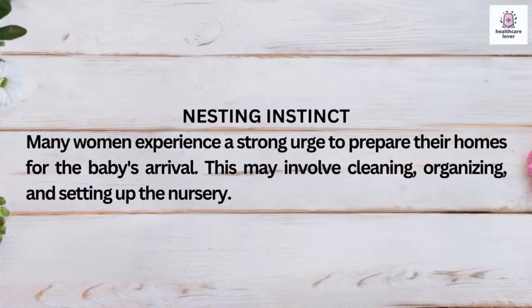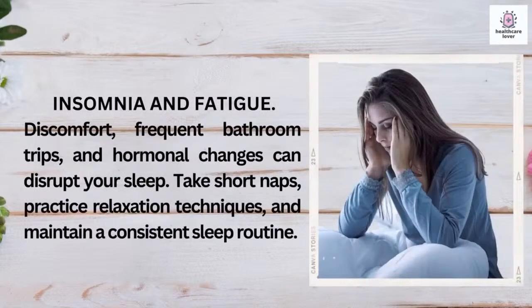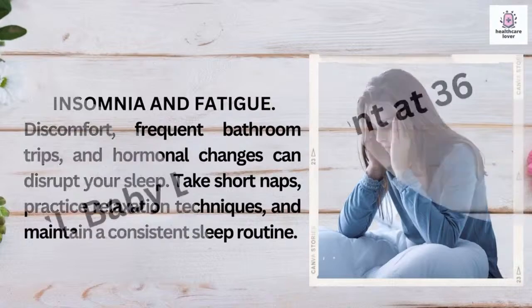Nesting instinct. Many women experience a strong urge to prepare their homes for the baby's arrival. This may involve cleaning, organizing, and setting up the nursery. Insomnia and fatigue. Discomfort, frequent bathroom trips, and hormonal changes can disrupt your sleep. Take short naps, practice relaxation techniques, and maintain a consistent sleep routine.